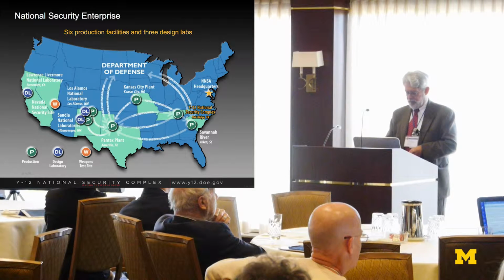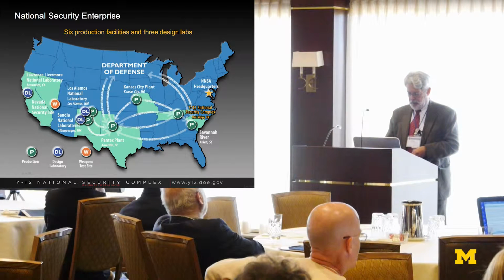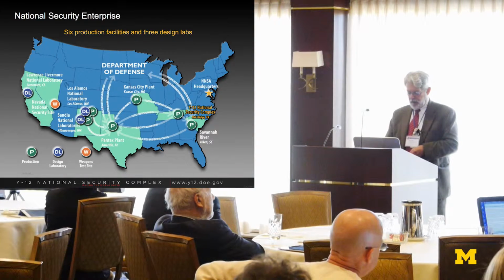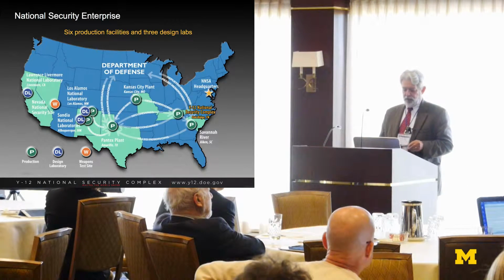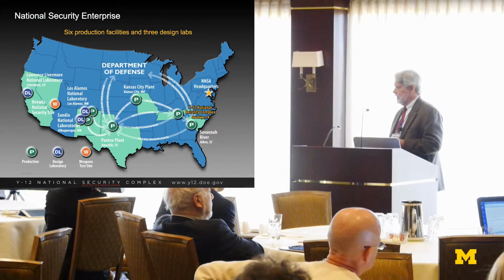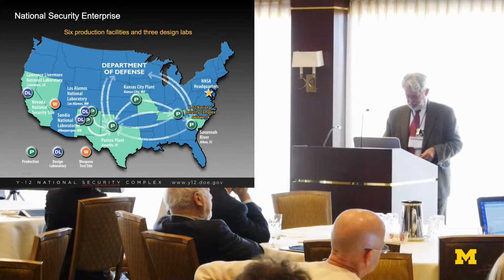I won't say too much. Savannah River does the tritium reservoir filling. Plutonium work is still at Los Alamos, out of TA-55. And then Sandia makes the neutron initiators for the weapons systems. And then we still have the weapons labs, and this is such an old slide that it shows the Nevada Test Site, which is now NNSS.